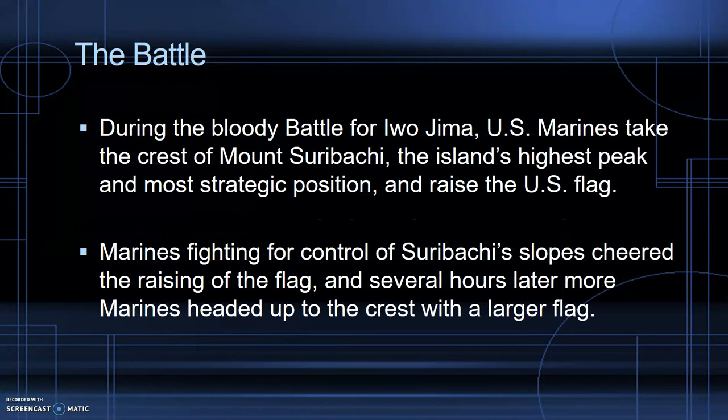So during this bloody battle, Marines from the 3rd Platoon, E Company, 2nd Battalion, 28th Regiment of the 5th Division took the crest of Mount Suribachi, the island's highest peak and most strategic position. And they raised the flag, and Marine photographer Lewis Lowry was with them and recorded the event.